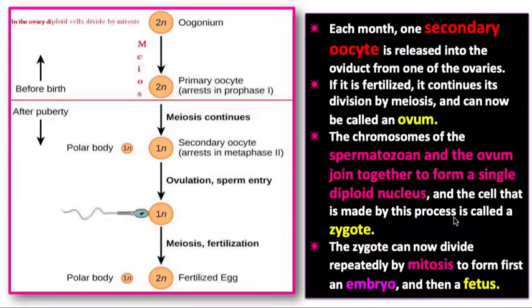Each month, one secondary oocyte is released into the oviduct from one of the ovaries. If it is fertilized, it continues its division by meiosis and can now be called an ovum. The chromosomes of the spermatozoon and the ovum join together to form a single diploid nucleus, and the cell that is made by this process is called a zygote. The zygote can now divide repeatedly by mitosis to form an embryo and then a fetus.